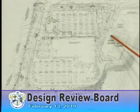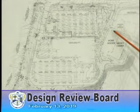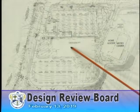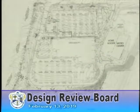It's proposing 2 wall signs on the front side of the building. We are going to be seeking a variance for the height. It was a similar variance that was granted for the other building to the west.